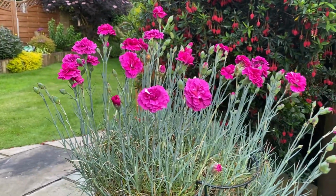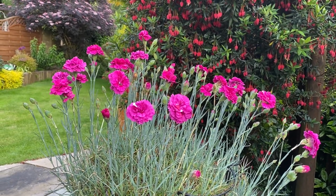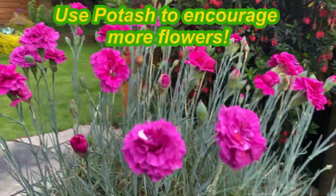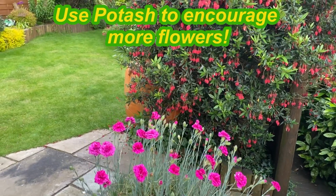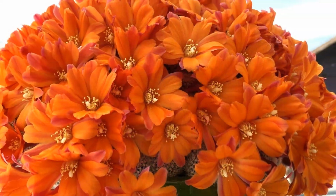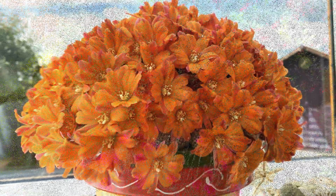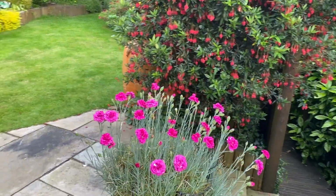The secret, of course, to getting all those flowers, like on most plants, is to make sure they've got plenty of potash. So my beloved has been using our famous tomato fertilizer, which is high in potash. And just as we get loads of flowers on our cacti, let's just show you a picture of the cactus. There you go, using the tomato food. Cool. Can you hear those birds? It works on those border carnations as well.